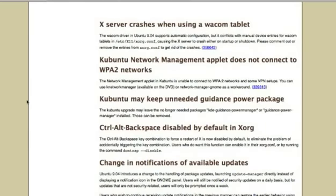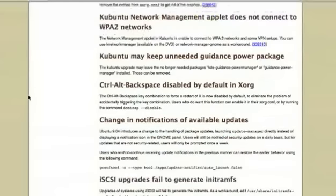If you have an HP Mini 1000 like the one I have sitting in front of me, your sound stops working. Kubuntu Network Management Applet does not connect to WPA2 networks, so you can't use WPA2 encryption with Kubuntu and the Network Management Applet that comes with that. And there's just a few other things, like if you use iSCSI, well, then you're boned.